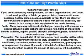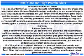Vegetables. You can get a lot of the protein you need in a day just by eating a salad containing the following tasty vegetables: beets, broccoli, cauliflower, cucumbers, watercress, lettuce, mushrooms, green peppers, green peas and tomatoes. If you add a little bit of chicken, turkey or tuna, you are more than doubling the amount of protein you will be digesting.